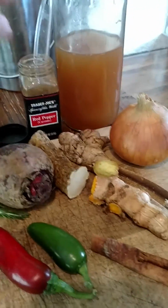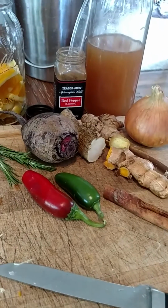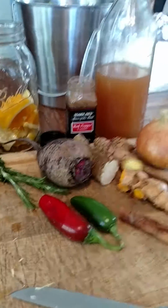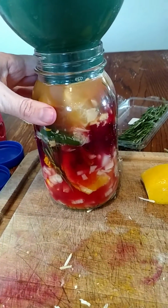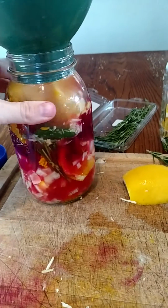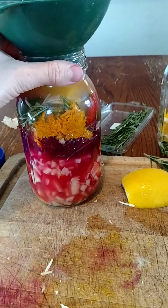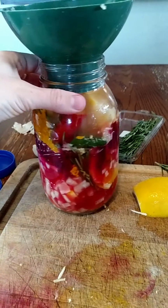Unfortunately, I don't have cayennes growing in the garden, nor did I try to buy any, but the powder does just fine. I don't like to put too much powder or powdered herbs in, just because then it kind of gets real cloudy and a little bit gritty. But you can use them. Like I said, I used the dried turmeric last year when I made this, and it was just fine.